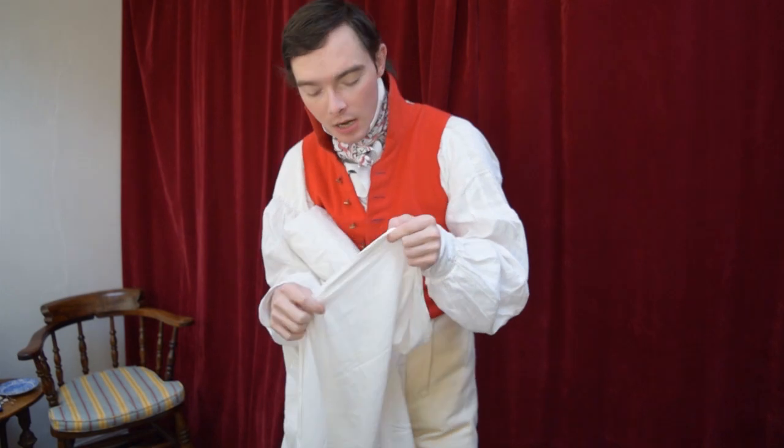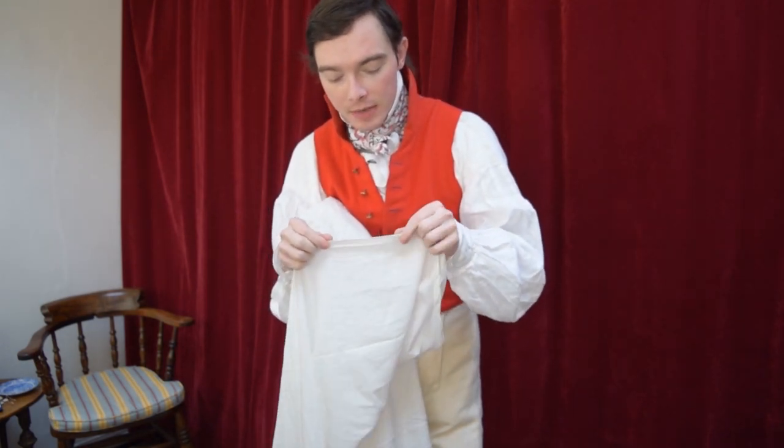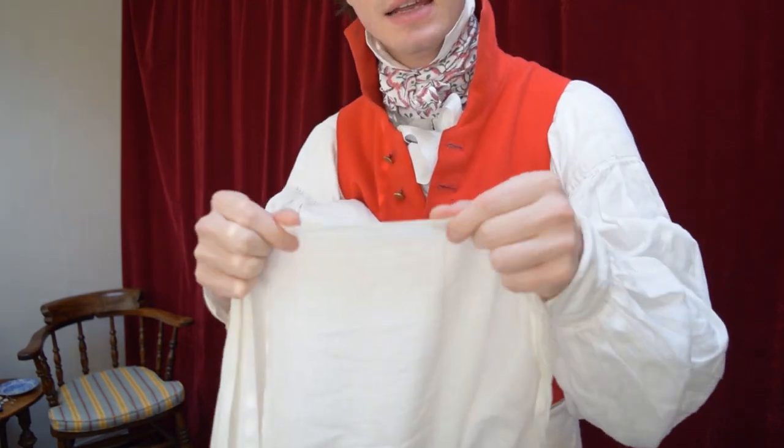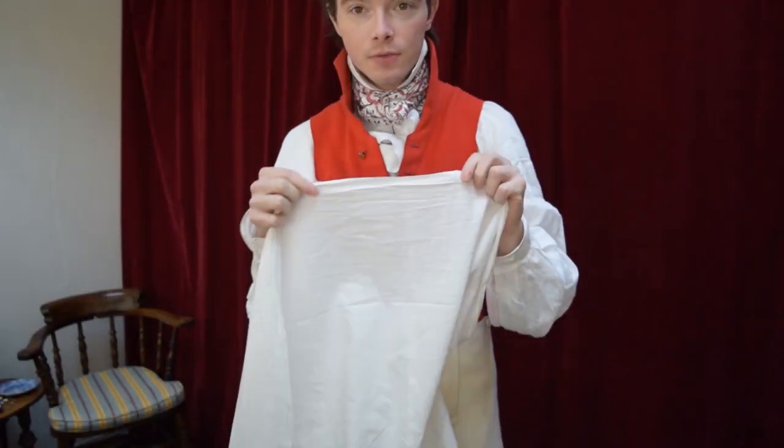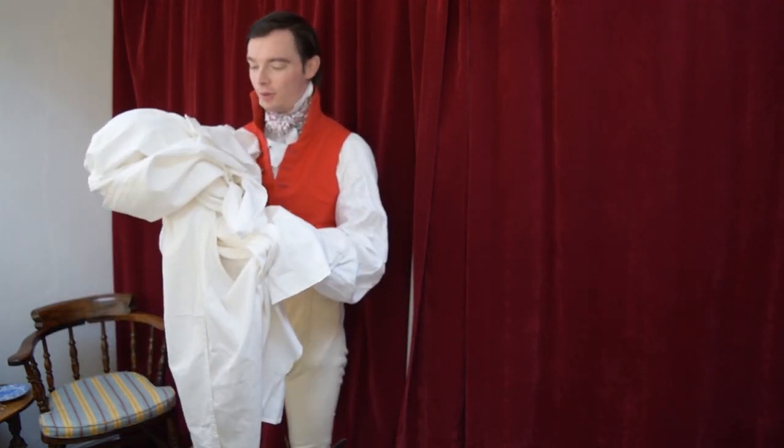Another wonderful thing about this linen, because of its age and because of the way that linen has been made historically, it has a blind edge on it, which is really, really useful. So it means that the edge is bound without that fluffy edge that you're used to seeing on fabric when you buy it.